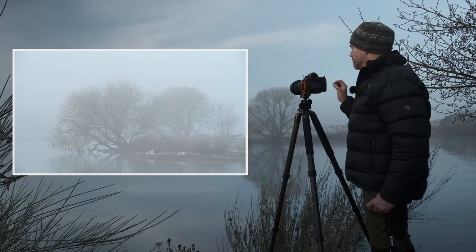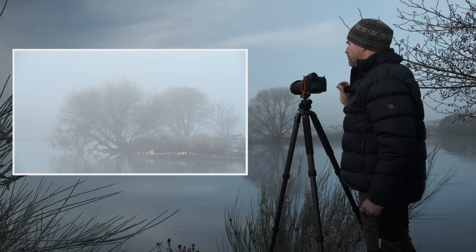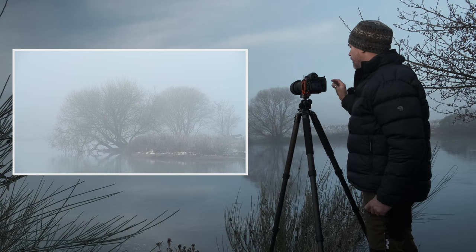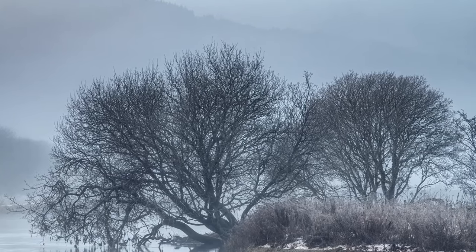Polarizer on, but not too much adjustment to stop the reflections, because we like that light bouncing off. We're getting a sort of golden and blue color now. So let's take a few more images, and here it is.